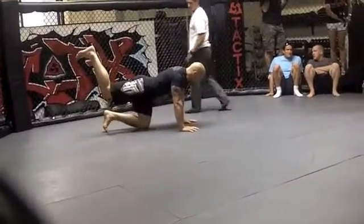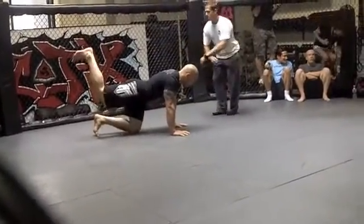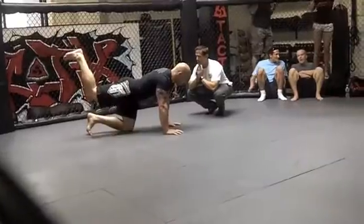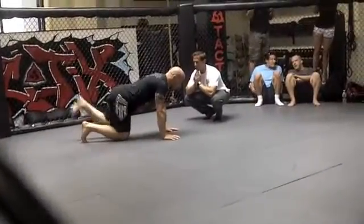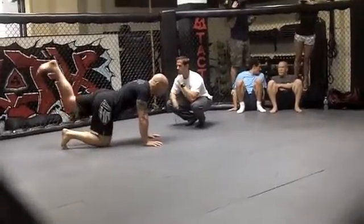For years, scientists had wondered what it looked like when a woolly mammoth stretched. And finally, all of their science came to fruition here at the open fighter workouts for UFC 131. That is Shane Carwin. That is 240 pounds of killing machine.